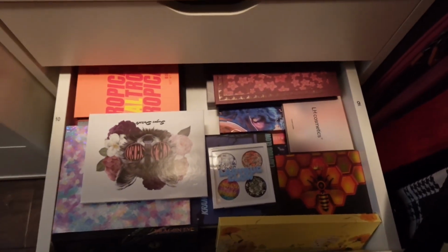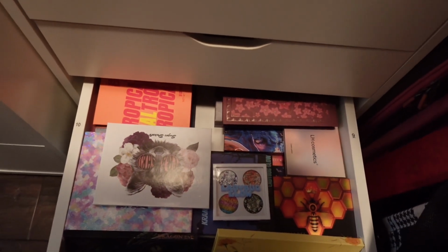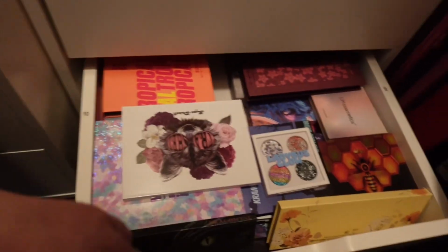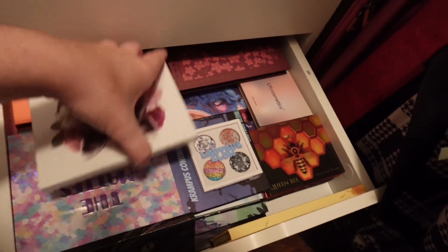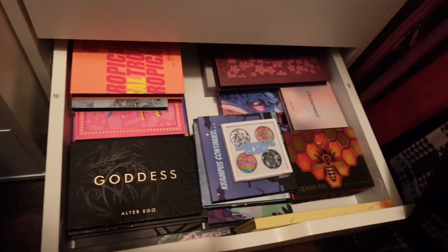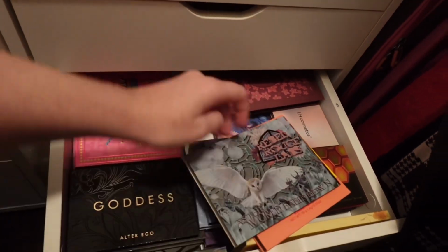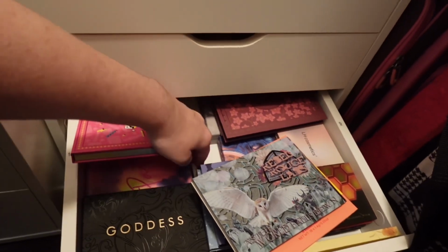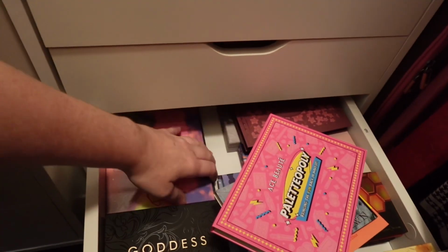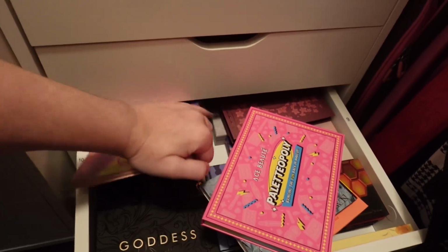So this one is a mess. This one's kind of a big fat disaster. So let's see what's in here to play with. So we've got some Sugar Drizzle. We've got Beauty Bay, Rebel Rouge, Ace Beauté. Oops, Give Me Glow. Ooh, Jolie Beauty, that's such a beautiful, I love this palette.